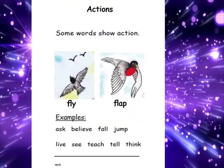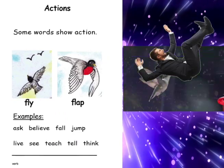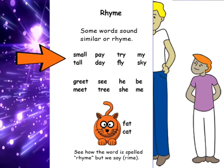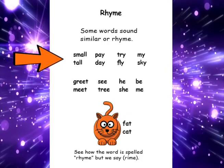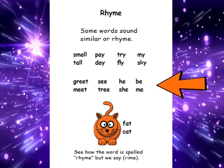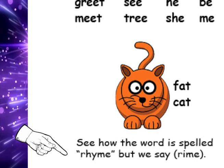Actions. Some words show action. Fly, flap, ask, believe, fall, jump. Rhyme. Some words sound similar or rhyme. Small, tall, pay, day, try, fly, my, sky. Greet, meet. See, tree. He, she. Be, me. Fat, cat. See how the word is spelled rhyme, but we say rhyme.